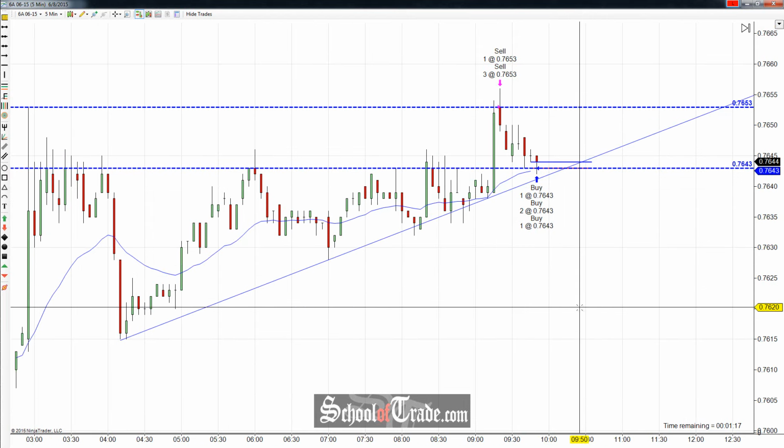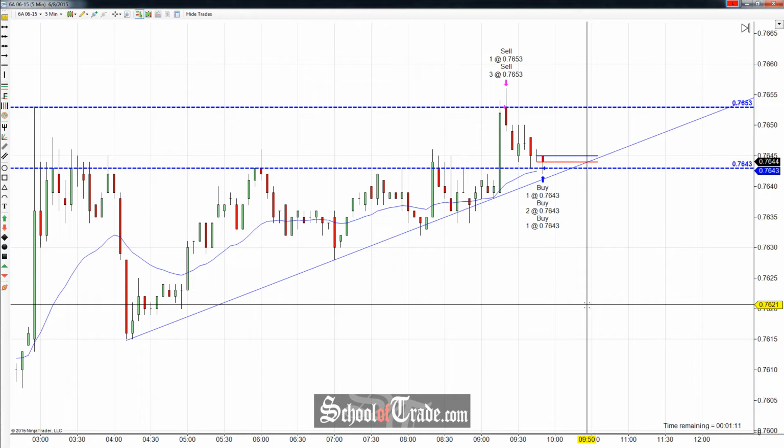It's exactly what we were looking for. Perfect rejection off of that 76.53. Easy 10 ticks, and we're all in, all out. So 40 ticks on the trade, $400.